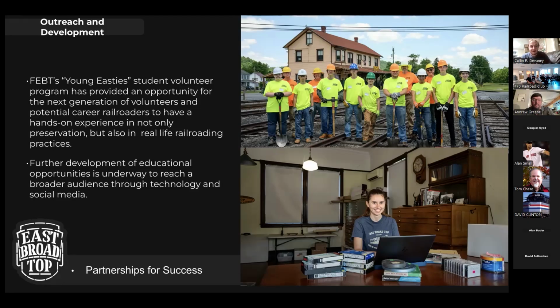Some of them might become a welder, a machinist, a carpenter, someone who's a general laborer. Maybe they want to become the next marketing guy at a railroad. Maybe they want to be an archivist someday. Whatever their interest might be, we're trying to get them interested at a young age. And we've already had several of those kids go on to do rail programs at Penn State Altoona and really get interested.